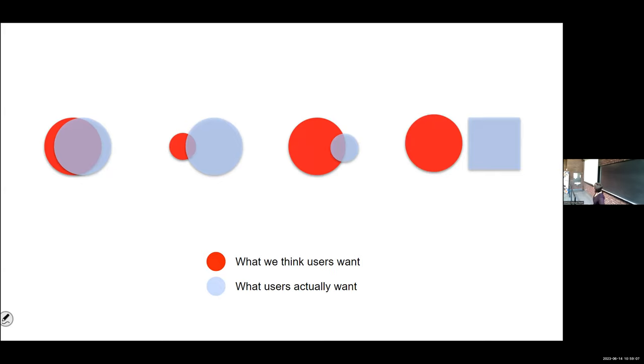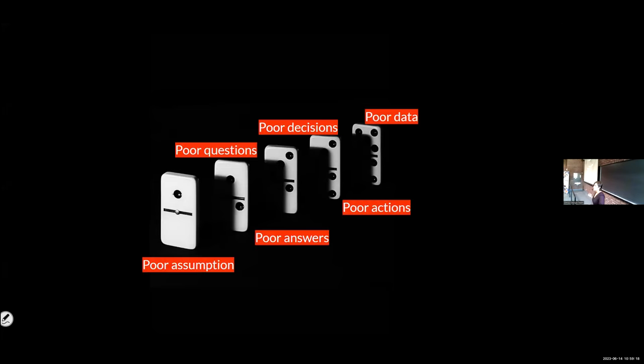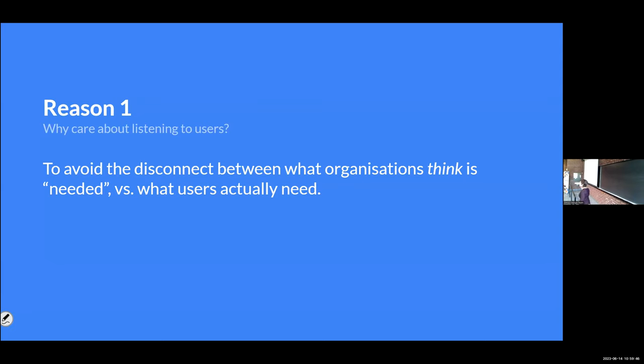And what happens when 2, 3, and 4 happen? I think of it like a domino effect, right? The first thing it begins with is poor assumptions being made. When there's a disconnect between what we think the users want and what they actually want, poor assumptions are made, and so poor questions are asked, and so now we have poor answers. And then poor decisions are made, poor actions are taken, and eventually you're collecting poor data, which is not what we want, right? So this would be probably the first reason why you should be listening to users more, to avoid that disconnect between what we think the users want and what users actually want.